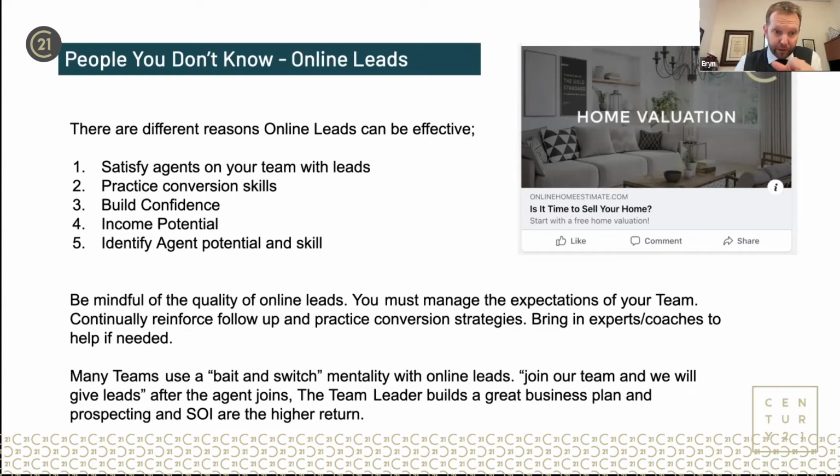So teams aren't for everyone, remember, but a good team will bring them on, give them leads, help them build confidence, practice conversion skills, and then get their foundational stuff going. The foundational stuff, the events and all that sort of stuff, and they'll start to realize that that's where the business comes from. And that's why it's a bait and switch.